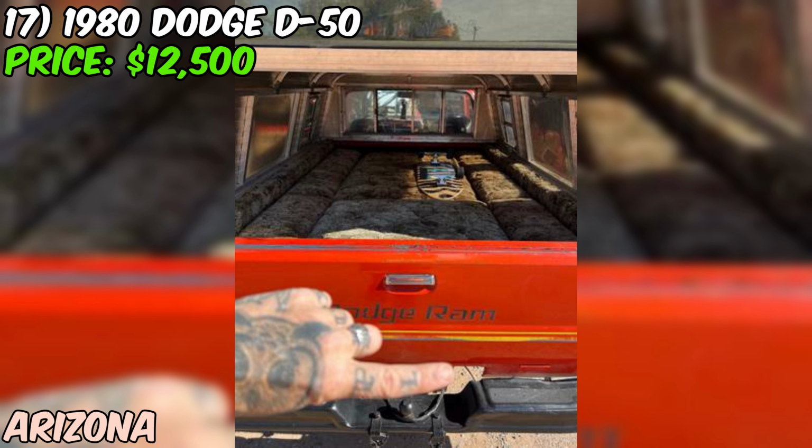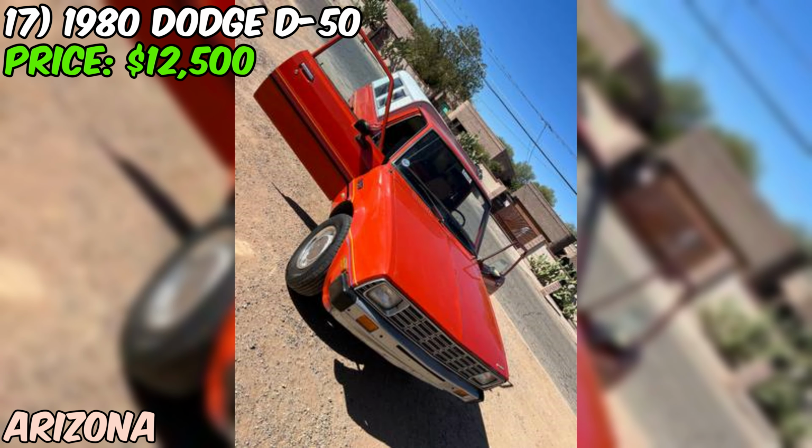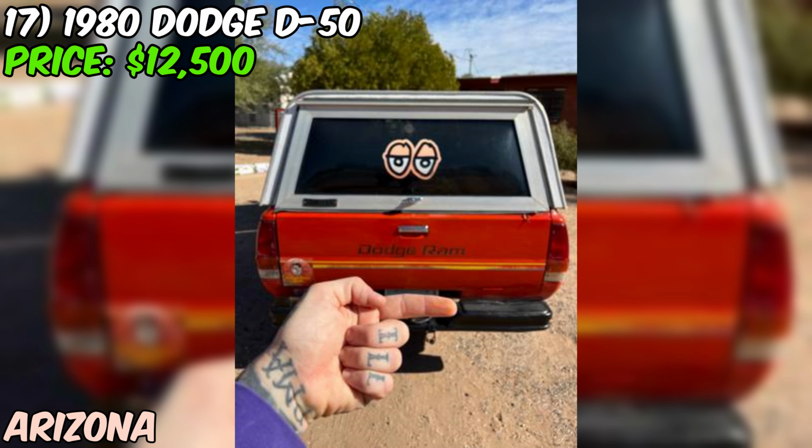The seller even mentions that they love this truck like their own child, but they need something bigger for their family. They're open to van plus cash trades and reasonable cash offers, so if you're in the market for a unique and well-maintained classic pickup, this could be your chance.